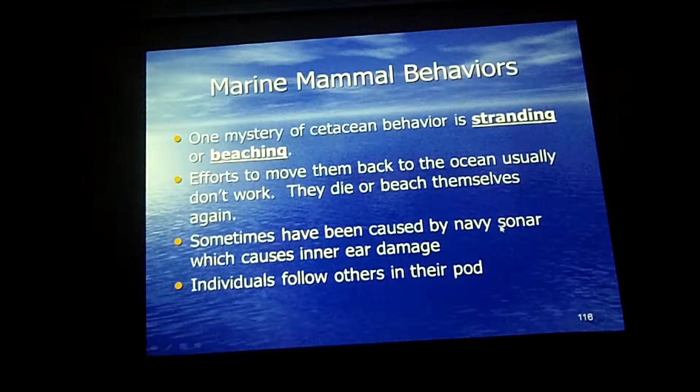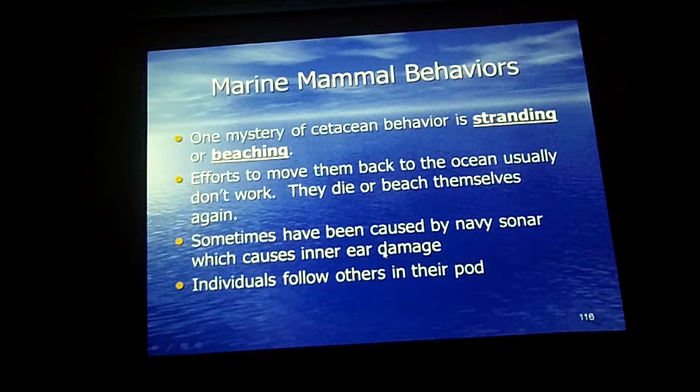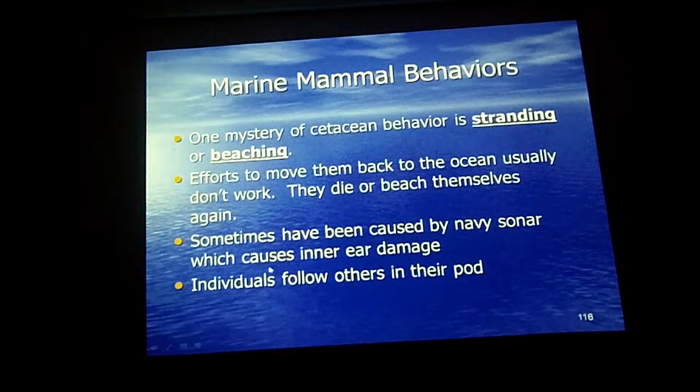But it could also just happen because of an ear infection that the whale gets. You know, some people have vertigo, and nobody knows why they get it. But if whales get it, they might strand themselves. And see, these pods, they have the leader of the pod. And the other whales will follow the leader. So if the leader beaches himself, you can get an entire pod beach themselves. And they've had huge pods of whales. Not just dolphins, but sometimes big whales. You know, 20 or 30 big whales will strand themselves on the beach.